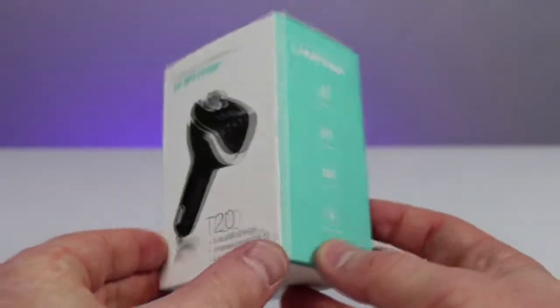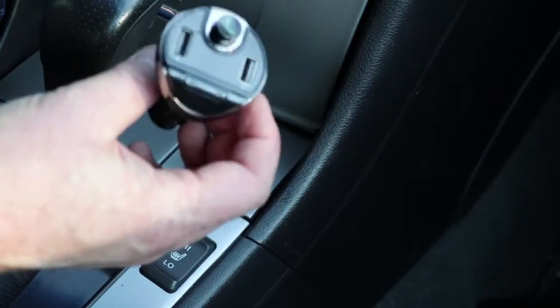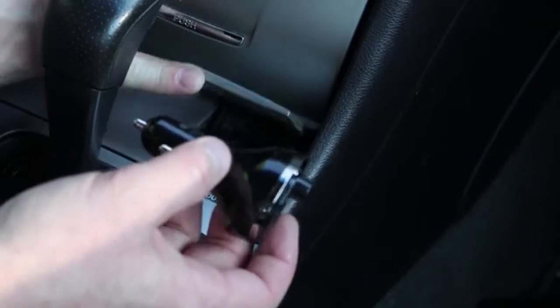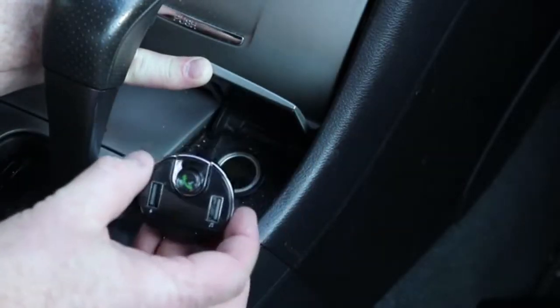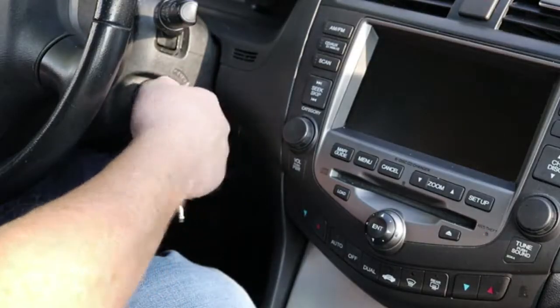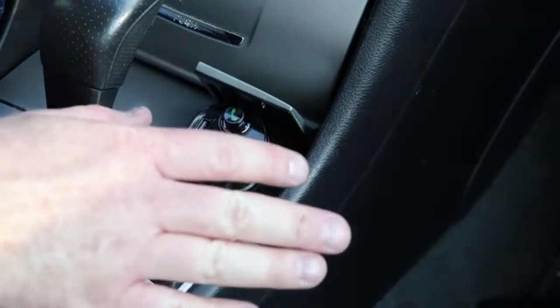Multi-function wireless car MP3 player. The first step to installing the MP3 Bluetooth FM transmitter is to plug it into the power outlet or cigarette lighter of your vehicle. Once it has been plugged in, turn on the vehicle, and then you will see the numbers turn on and you're ready to set it up.